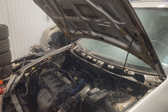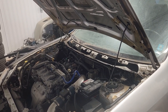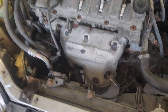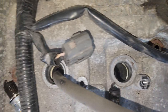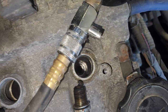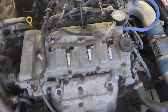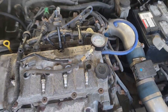I'm gonna go ahead and do a compression test to show the condition internally, and we'll take it from there. Plugs removed. So I'll be doing the compression test from cylinder 1 to 4, showing you the results. The gauge is currently zeroed out. Alright, I'll get started.